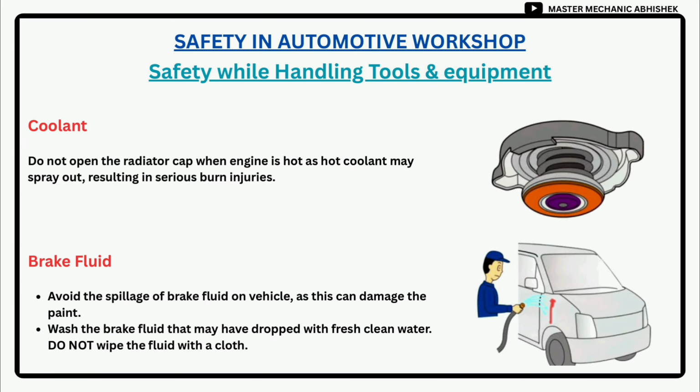Coolant. Do not open the radiator cap when the engine is hot, as hot coolant may spray out, resulting in serious burn injuries. Brake fluid. Avoid the spillage of brake fluid on the vehicle, as this can damage the paint. Wash the brake fluid that may have dropped with fresh clean water. Do not wipe the fluid with a cloth.